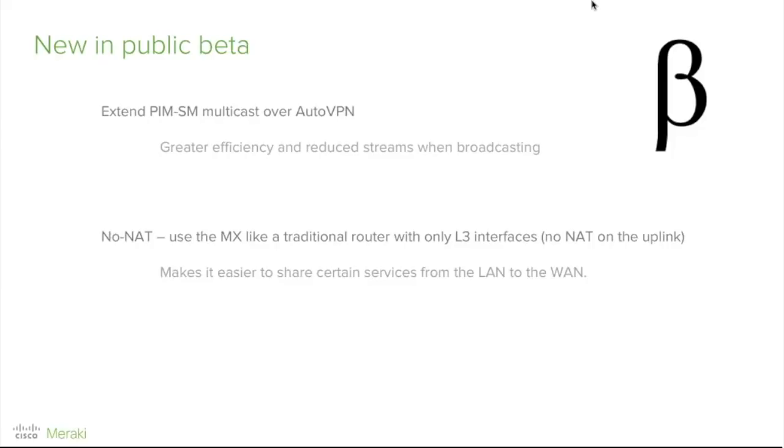The other one is a slightly more specific use case. Certainly do see some customers requesting this, and that is something called no-NAT. It simply means that rather than the default setup where the MX is designed to do network address translation from its public IP address to its private local area network, we'd simply remove that capability so that the box starts to behave a little bit more like a traditional router. So now we have layer 3 interfaces right across the box, and that sometimes makes it easier to share services. If you are wanting to run a lot of in-house websites and other kinds of services, you can more easily get those accessible from the outside world by using a technology like this. So a couple of really practically useful features there that you can now reach out to support and get turned on in your own environment if you so wish.